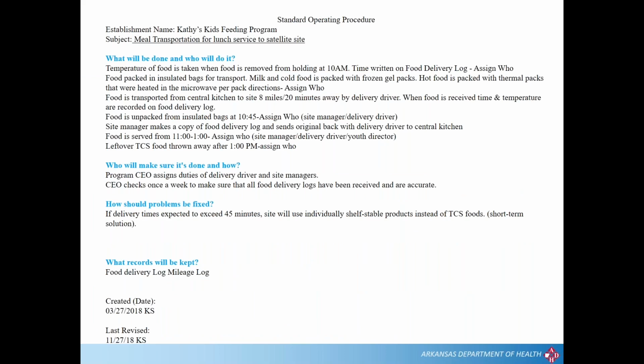So this page is kind of a sample SOP of how I would write one for a feeding program. And so I've got at first what will be done and who will do it. So you're listing who's taking the temperature of the food, what time that's approximately done, who's packing the foods in insulated bags, who's unpacking it, and the times associated with it.